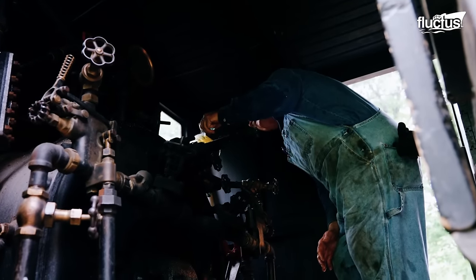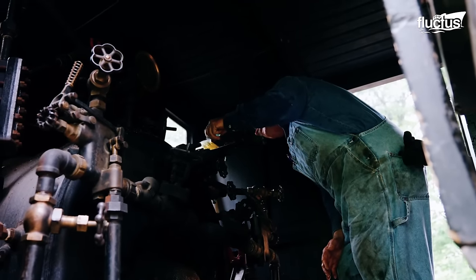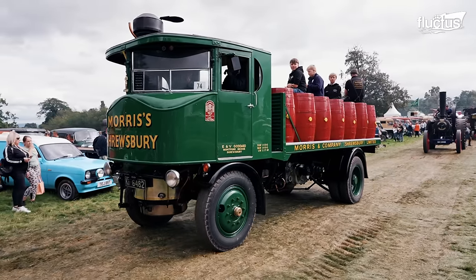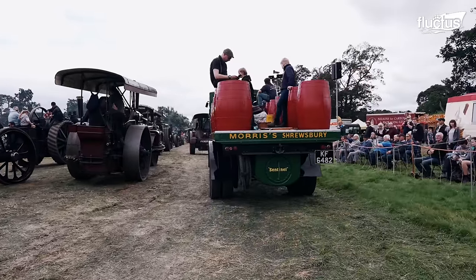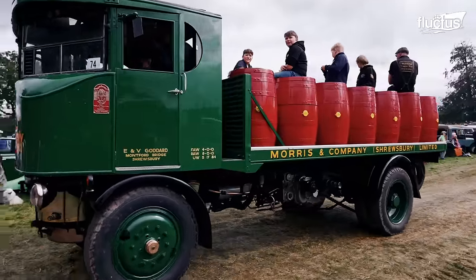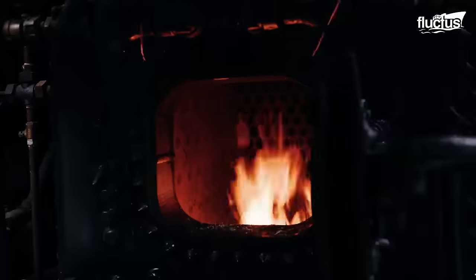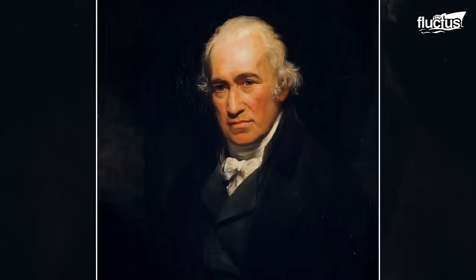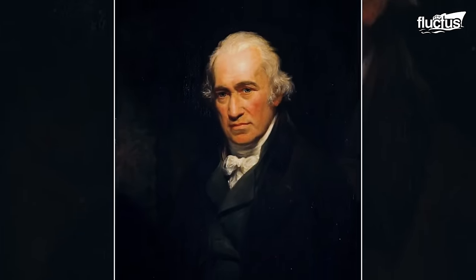Steam engines played a pivotal role in the Industrial Revolution, playing a revolutionary role in transforming transportation and bringing a new era of mobility. Steam engines were invented in the 17th century and were later perfected by James Watt in the 18th century.